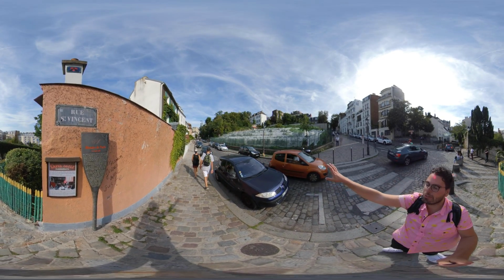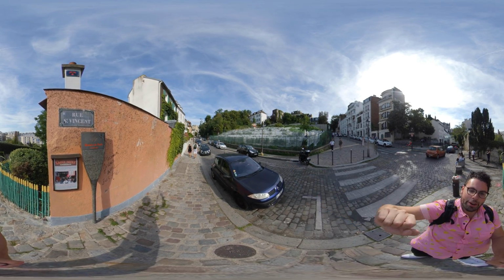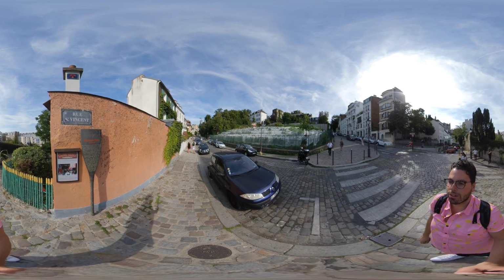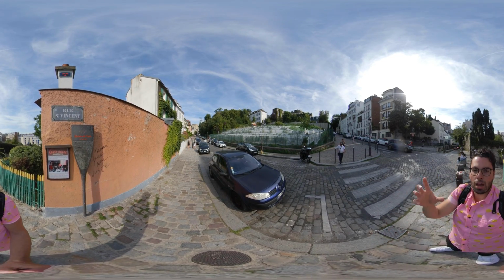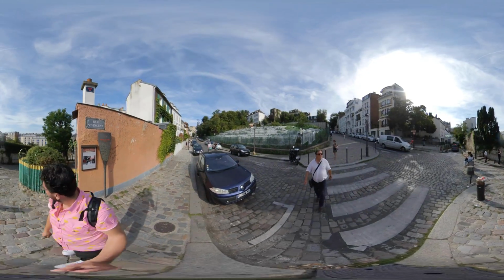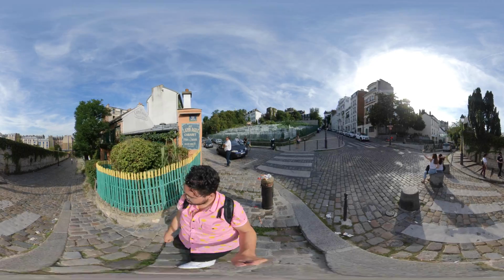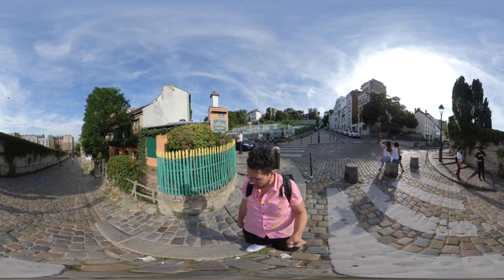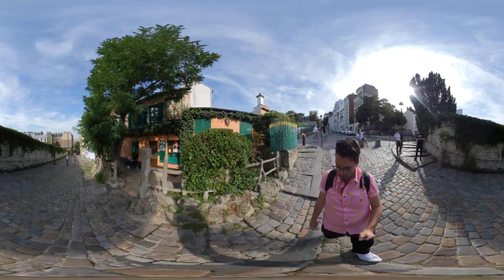Here we can see better views of the vineyards and the very tippy top of Sacré-Cœur, the Sacred Heart Church that is built on top of the Montmartre hill. Here's the cabaret from the front. Let's take a look.